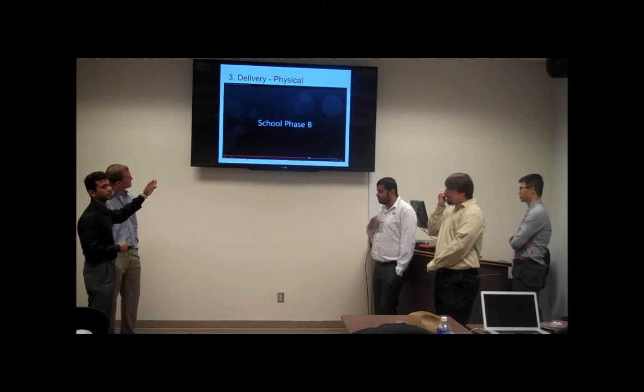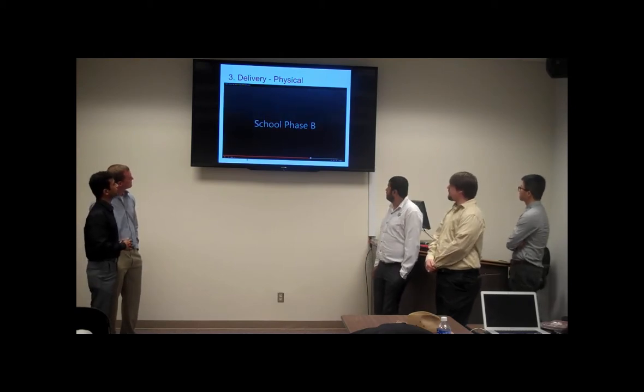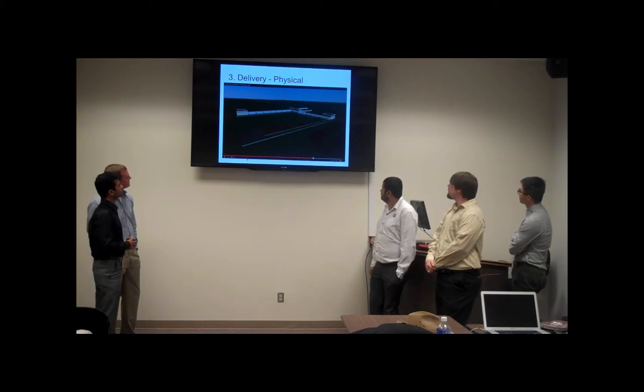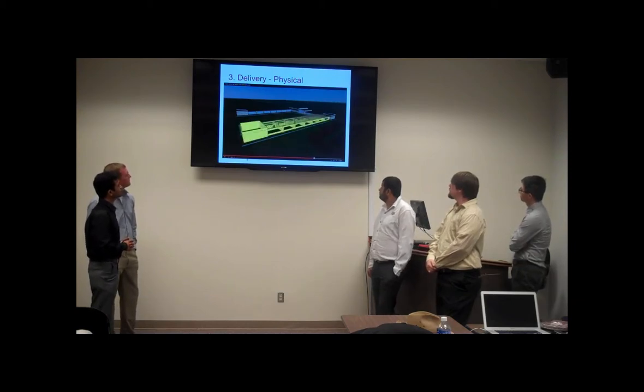This is school phase B. Phase B is the second phase of the school building, which will be constructed during phase 2 of the project and will be built in the summer of 2017. This construction is similar to the phase A of the school.